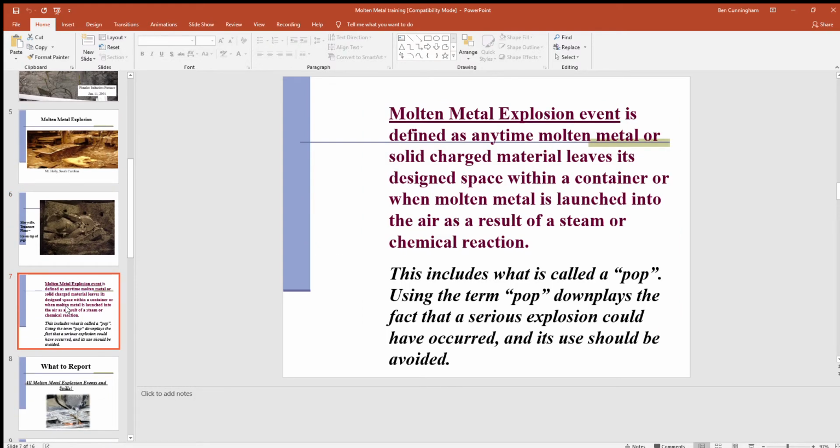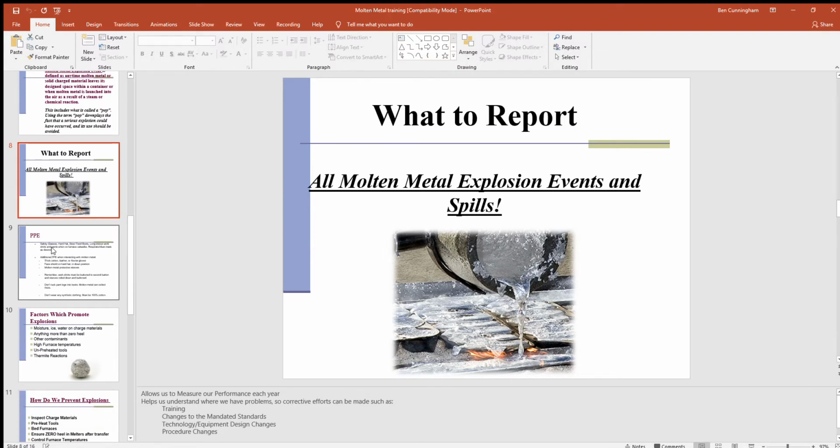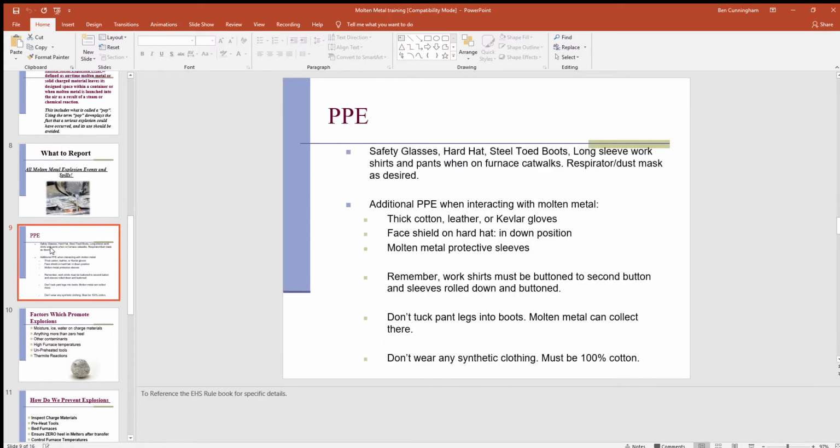So I think this is a test question here. A molten metal explosion event is defined as any time molten metal or solid charged material leaves its designed space within a container, or when molten metal is launched into the air as a result of a steam or a chemical reaction. And this is what is also known as a pop. And make sure that we report all molten metal explosion events and spills. We want to always try to learn from those. We treat those as near misses. So if we report those, then we can look at what happened and try to prevent those from happening ever again.